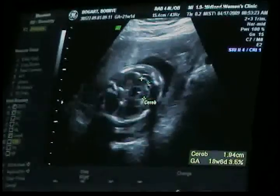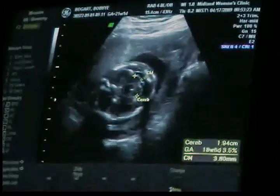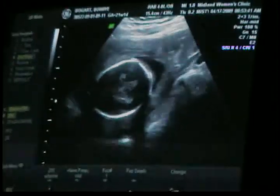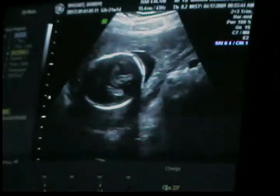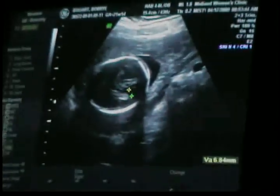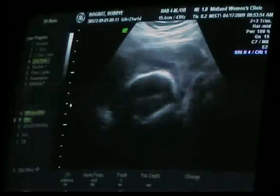This is brain anatomy that I'm measuring here. The cerebellum and the cisterna magna. This basically controls coordination and balance. Measure our lateral ventricle in the head. Make sure that's not dilated. Just by looking, everything's looking great. So done with the head.